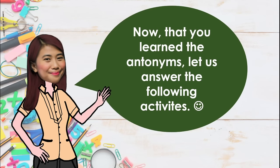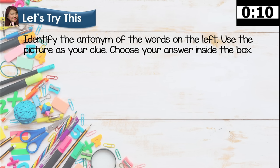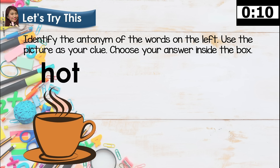Now that you learned the antonyms, let us answer the following activities. Let's try this. Identify the antonym of the words on the left. Use the picture as your clue. Choose your answer inside the box. Let's have the first one.